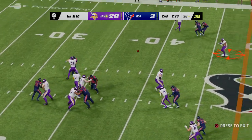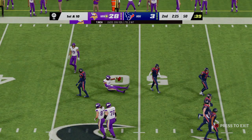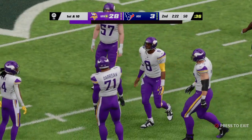Again, he'll drop to throw. Complete. Jefferson the target. And they're going to get this up to midfield.